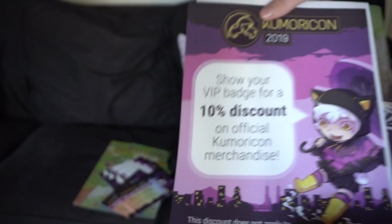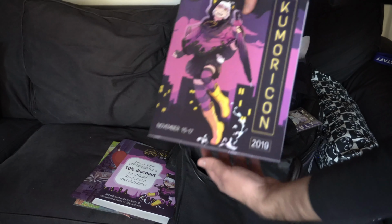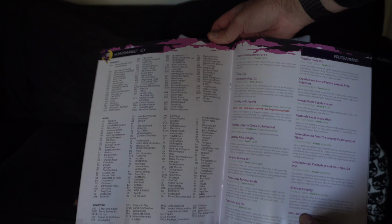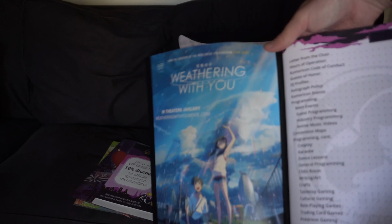So, we also have more important paperwork, 10% off. And that's just blank paper. So that's the paperwork side, part of it anyway. We have the mini guide, which has just got all the programming and maps on it. We have the full show guide with all of the exhibitors right in the middle, which is, you know, super important. Very good movie, by the way. Go buy it. And when this comes out, go see it.